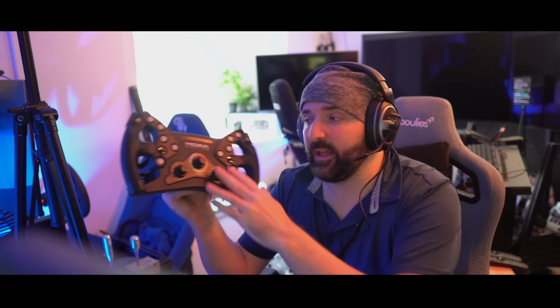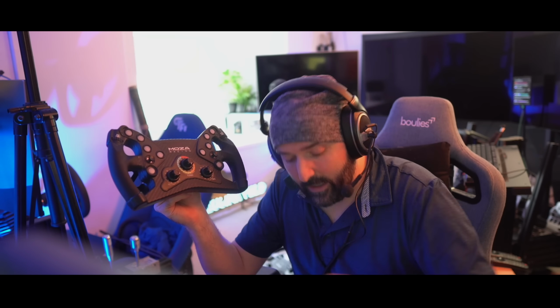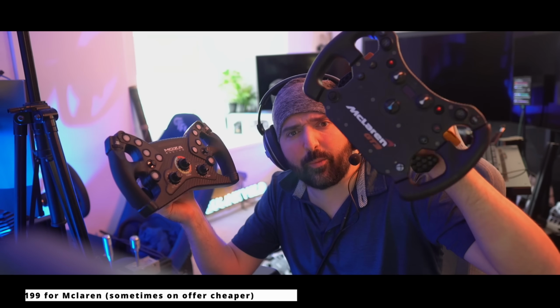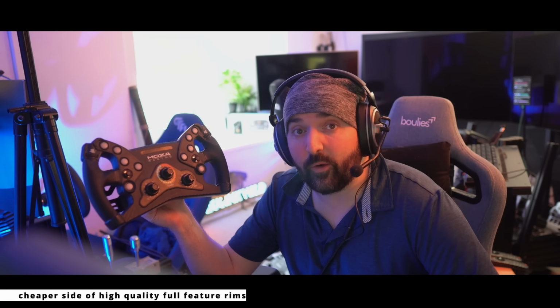The biggest thing with these wheel rims that makes them so good is the price. First of all, they are really affordable wheel rims. They're under £300. In fact, I think this one was like £200 at one point. Under £300, that's still a lot of money. But in the grand scheme of wheel rims, that's getting on the cheaper side.